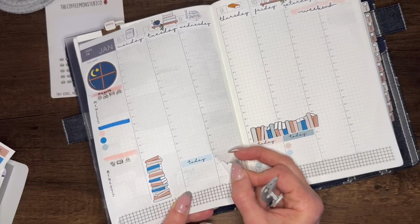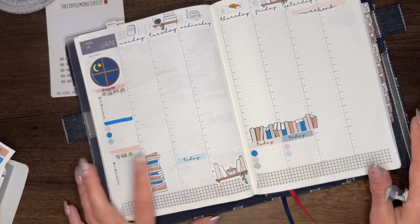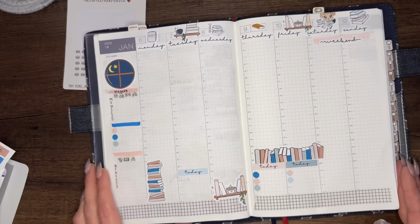So yeah, he found an empty bin. I'm not going to bother with that. It's a little crooked, but it's okay. We'll just say the world is crooked.